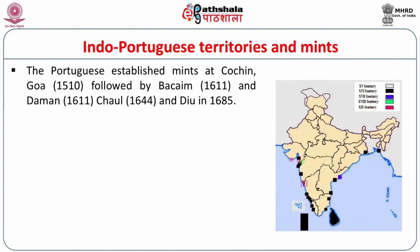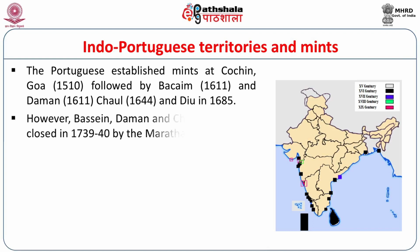The Portuguese were very quick to establish mints. The first mint was probably established at Cochin somewhere in 1503. Then it was Goa in 1510, followed by Basim in 1611, Daman in 1611 itself, and Chaul and Diu, both in the latter half of the 17th century. However, the Basim, Daman and Chaul mints were closed in 1739 and 40 under the pressure of the Marathas. So we see that these were limited time periods that we are looking at.